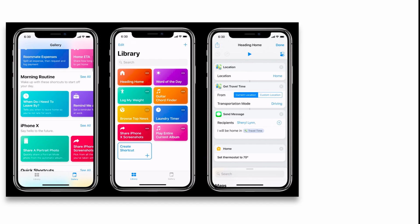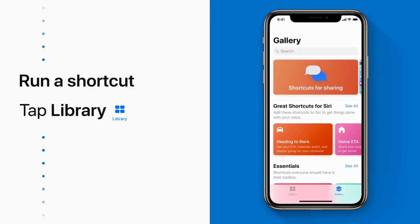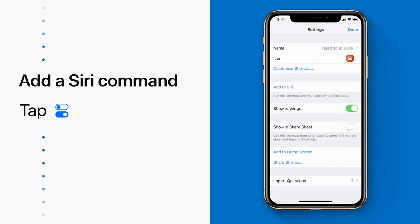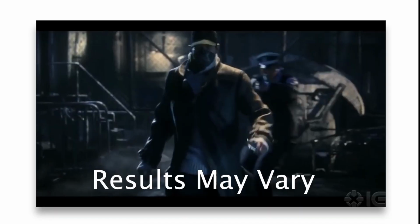iOS Shortcuts is a visual scripting app similar to macOS's Automator. Introduced in iOS 12, Shortcuts allowed users to build simple macros such as sending emails or making complex calendar invites. In iOS 13, Apple added the ability for the Shortcuts app to send commands to a remote server over the SSH protocol, which opened up a lot of opportunities.